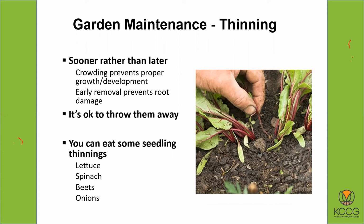And it's okay. People worry, thinking, oh my gosh, I'm killing all these little baby plants. It's hard for them to throw them away, so they don't even want to thin. And so the plants grow up too crowded. They have small leaves. If it's a fruiting plant, they don't produce fruits. The plants just don't develop like they should.